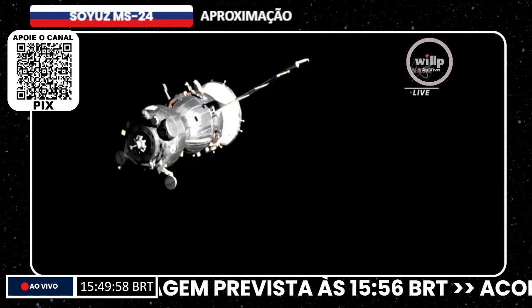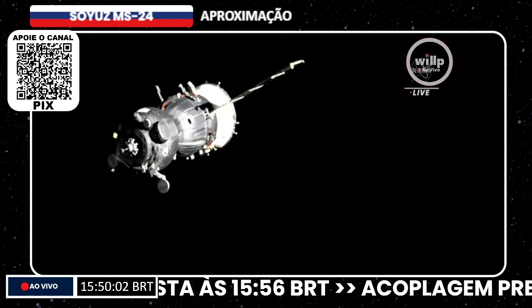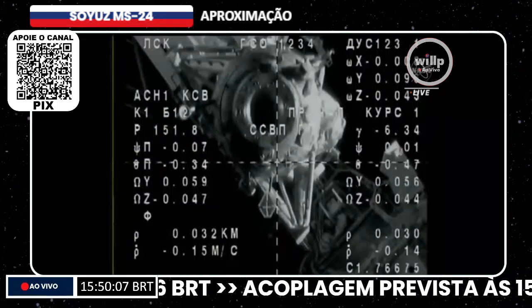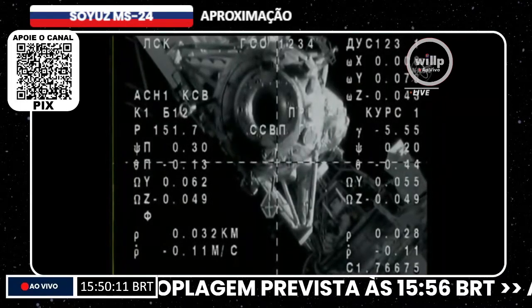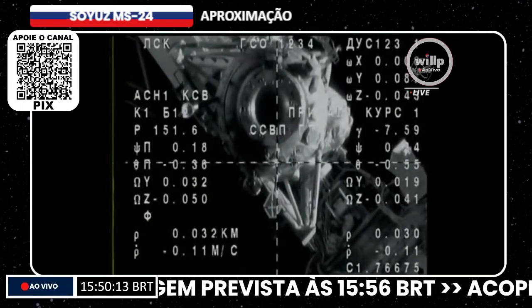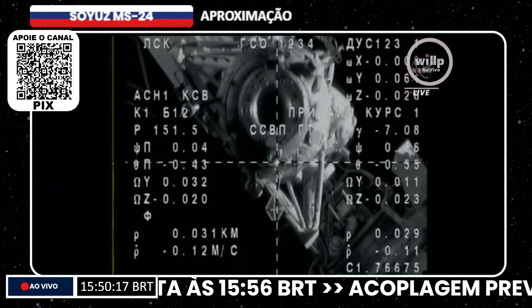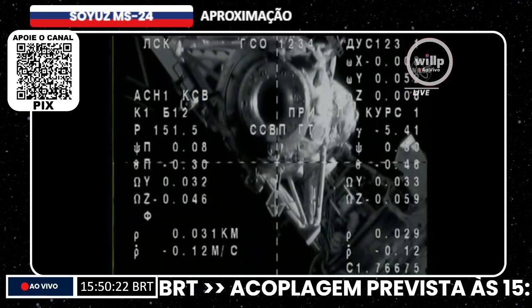Range is 30 meters for OSK, 0.15 is range rate, copy. Estamos aí novamente ao vivo, estamos a 30 metros da estação. We see some array panels. Yes, it's already floating into our window view. The station is so large and we see it.